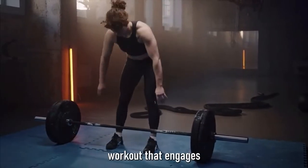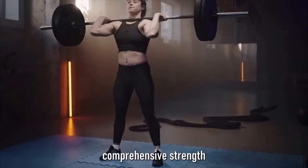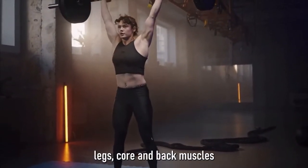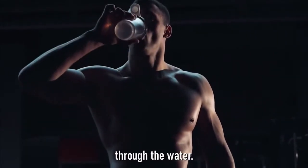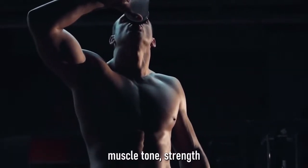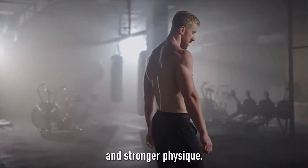3. Swimming builds muscle. Swimming is a full-body workout that engages all major muscle groups, providing a comprehensive strength training session. As you swim, your arms, legs, core, and back muscles work together to propel you through the water. Regular swimming sessions can lead to increased muscle tone, strength, and endurance, resulting in a leaner and stronger physique.